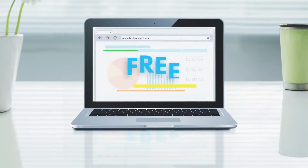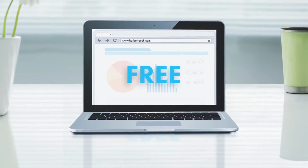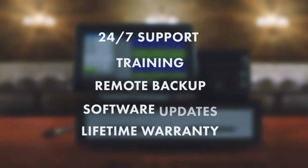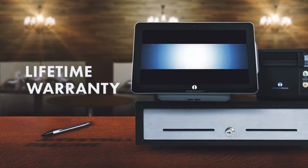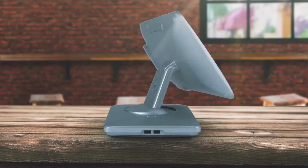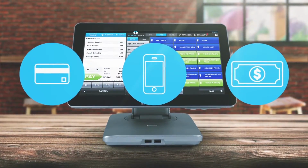Harbortouch's free POS program delivers the lowest cost on the market. There's no charge for the hardware or software, and a low monthly fee covers everything else. The lifetime warranty provides free equipment replacement if you ever have an issue. Echo is designed to be future-proof, able to scale with your business, and ready for whatever alternative payments your customers want to use.